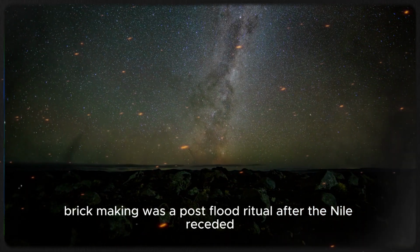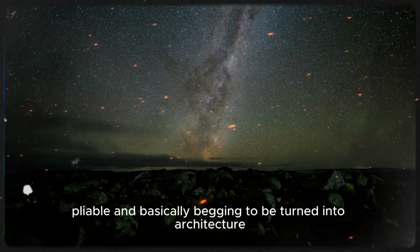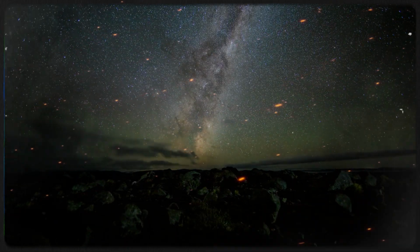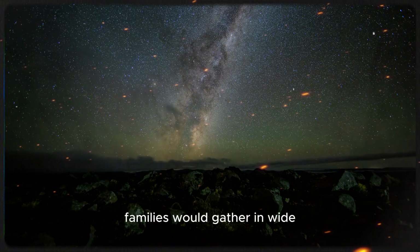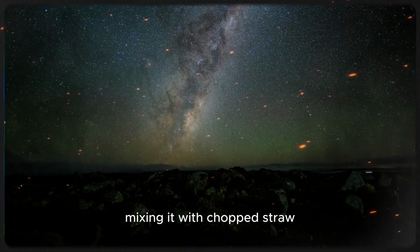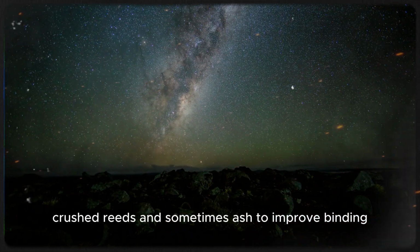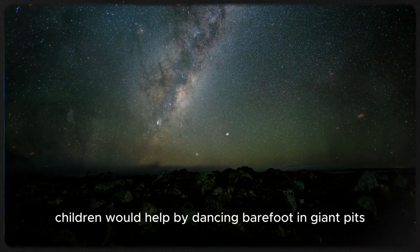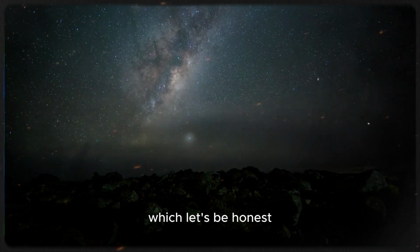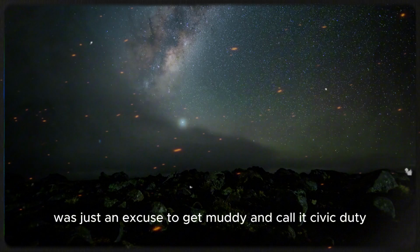After the Nile receded, it left behind perfect silt, mineral-rich, pliable, and basically begging to be turned into architecture. Families would gather in wide, cleared spaces to stomp the mud into submission, mixing it with chopped straw, crushed reeds, and sometimes ash to improve binding. Children would help by dancing barefoot in giant pits, which, let's be honest, was just an excuse to get muddy and call it civic duty.